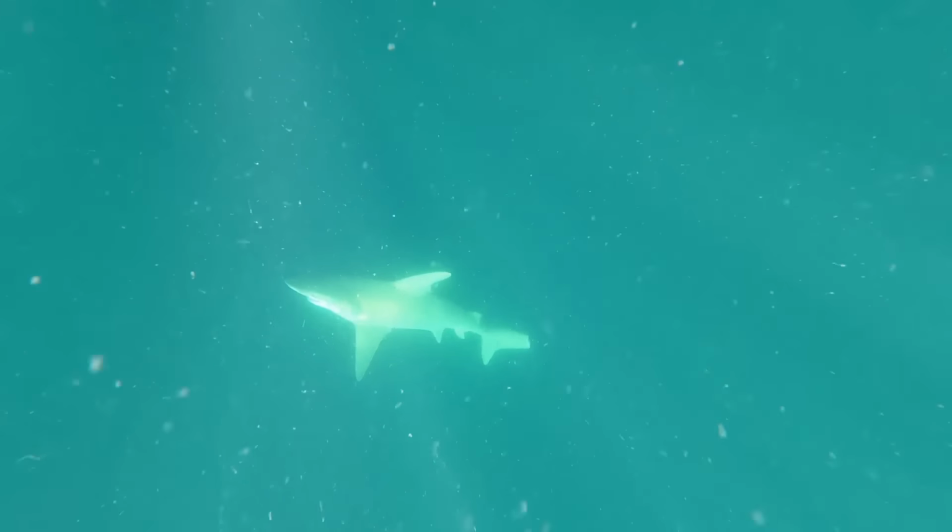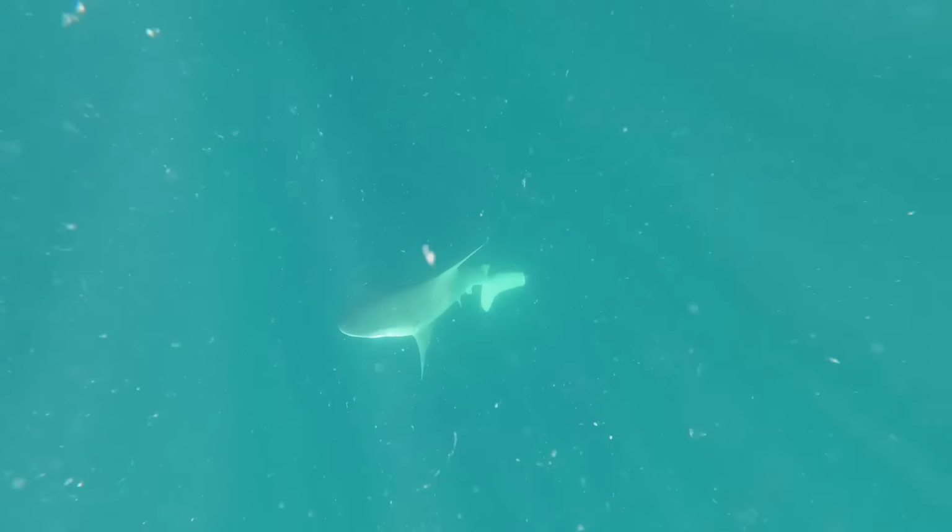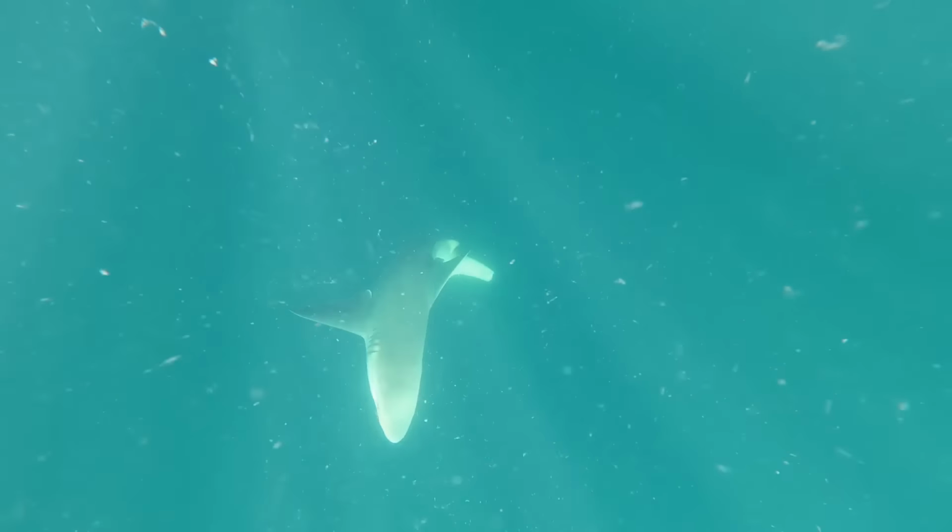And then in just a second, I dropped the GoPro off the back of the boat, kind of away from the rig, and check out what I saw right here. What is interesting about this shark right here is he has half of his tail missing. Look at that.